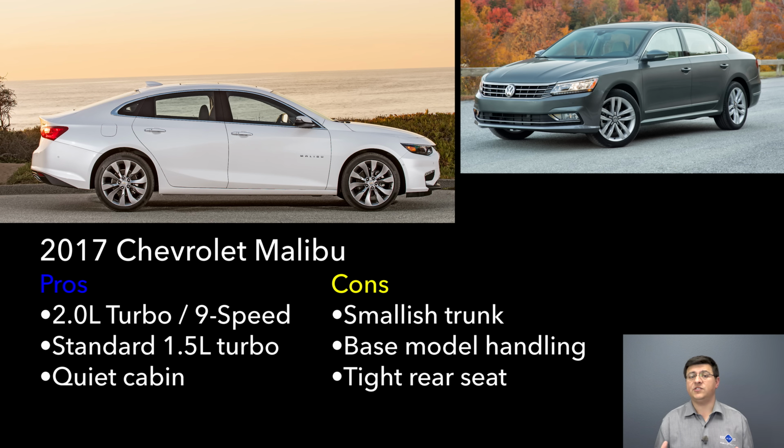Next up, we have the Chevy Malibu. This is one of the largest mid-size sedans in America, but oddly enough, the exterior dimensions don't really seem to translate into the largest interior in the segment, or the largest trunk. Although on paper, the Malibu's 2-liter turbo produces notably less power than we find out of the Passat's V6, it'll actually go from 0 to 60 just about as fast, or perhaps slightly faster. That's mainly thanks to the turbocharger and the 9-speed automatic.